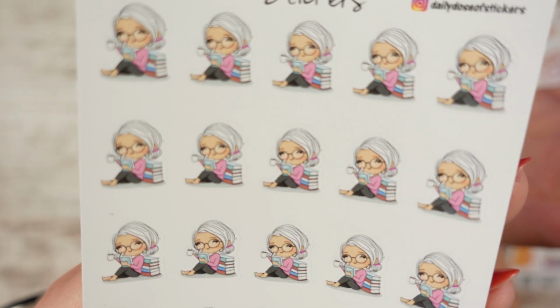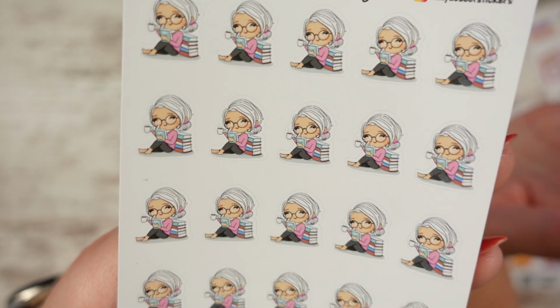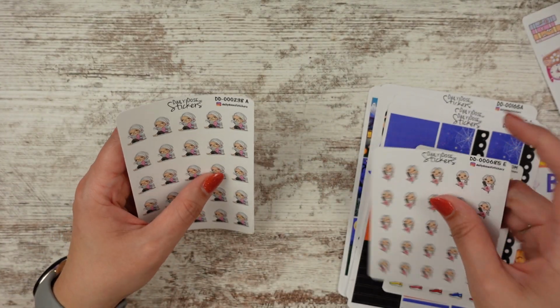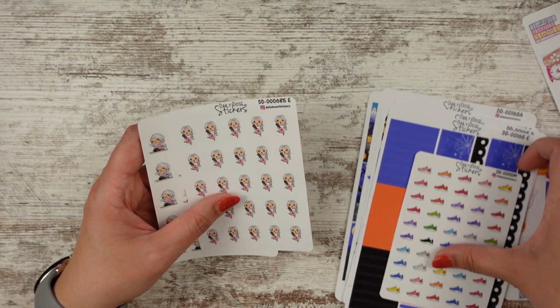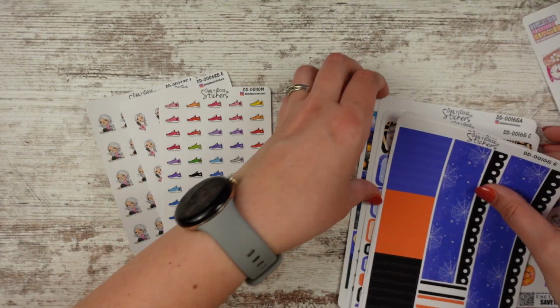Hope you guys can see that. And she's got her little glasses on. Adorable. So I thought I could color in her hair. But if you have white or gray hair, then that's great. I'm definitely getting my gray hair in. It's definitely coming in, you guys. Oh, every day. There's a little more.